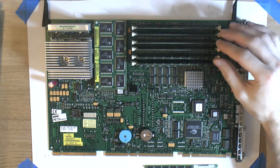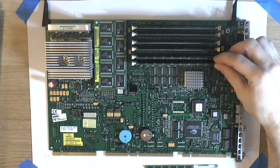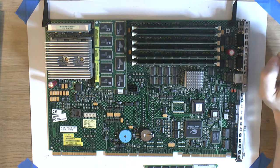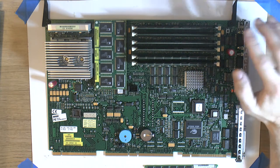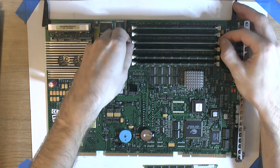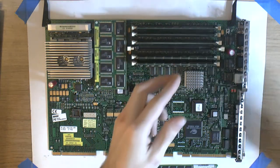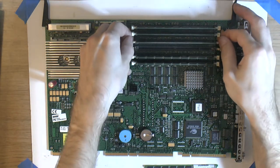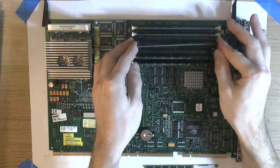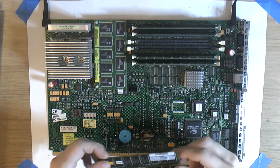So if I recall, these two smaller ones here are actually the biggest modules. They were upgraded when I bought the machine. I got those in the package. So these four here are originals. So I think we're gonna swap two of these out for an upgrade here. Should yield us about 896 megabytes of memory, I think. This thing can go all the way up to 1.5 GB of memory.